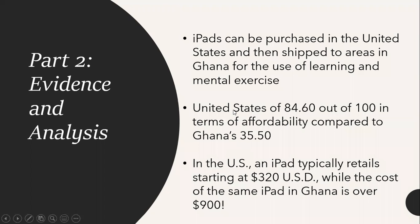What this means is that the iPads can be purchased in the United States and then shipped to these areas in Ghana for the use of learning and mental exercise. With the ranking of 84.6, an iPad will typically retail in the US at about $320, while the cost of that exact same iPad over in Ghana is over 900. So we're looking to provide a much more affordable option for individuals and families in Ghana who find that to be an astronomical, no-way kind of price.